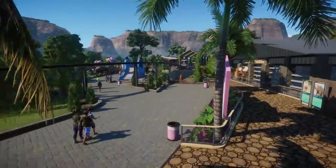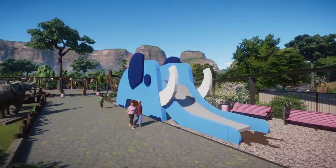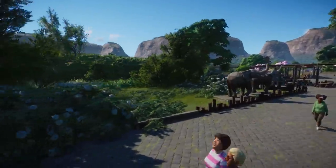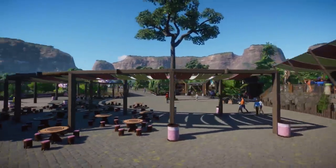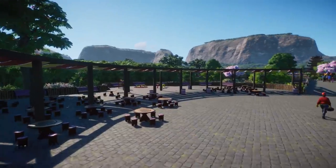Really well done. All right, let's go here. Oh my god, we have a kid slide. Oh, that's so cool. That is so cool. Oh, love that. We have some statues here. Oh, there's another playground here. Just look at this, by the way. A nice seating area right over here.